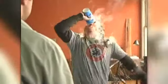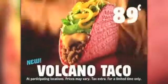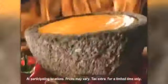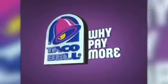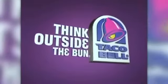All right. Wait, my volcano taco. Don't look at me. Introducing Taco Bell's new 89-cent Volcano Taco. With spicy lava sauce, it could be the spiciest taco ever. Was me. Why pay more for heat when you can think outside the bun?